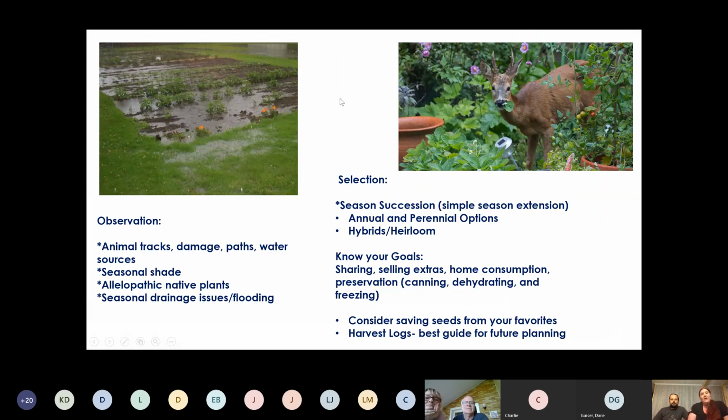You'll notice that top picture there, drainage is a huge issue. A lot of us have heavy clay soils, not so ideal garden locations. So really take some time before you invest in a big garden to look at where you're going to plant. Is there seasonal flooding? Do you see a lot of animal tracks? And, you know, if this is a hot spot for animals, that might not be the spot to plant your garden. Allelopathic native plants, an example of that one would be black walnuts. You wouldn't want to plant anything in the Solanaceae family near black walnuts because they're allelopathic, which means they're going to hurt those plants. And that includes eggplants, tomatoes, peppers, anything in that family.